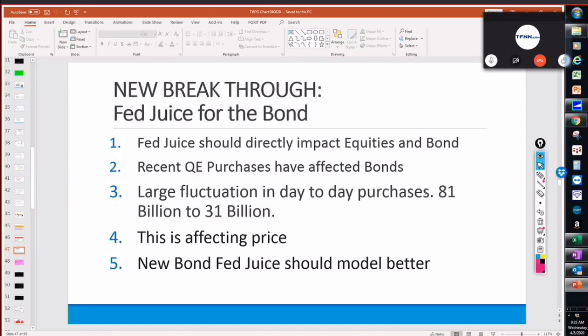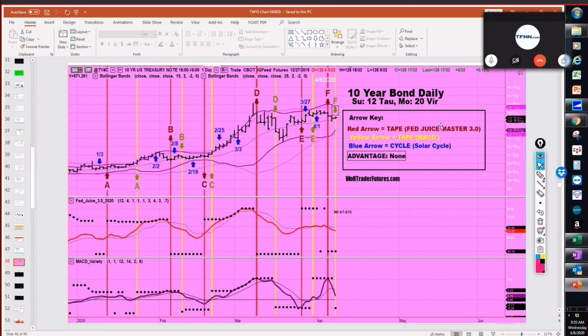I mean, if you think about $81 billion, before when the Fed was doing this, a big day was $5 billion. So now it's $81 to $32 billion, and this is definitely affecting price. So this new bond Fed juice should model the bond better. So let's put it to the test. Let's see how the new bond Fed juice does versus the MACD.